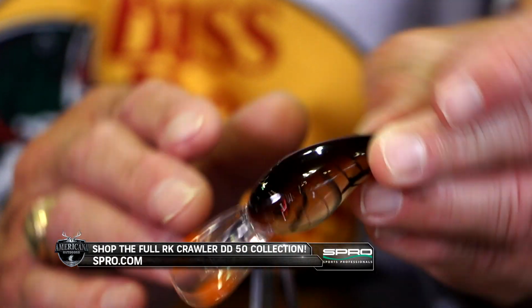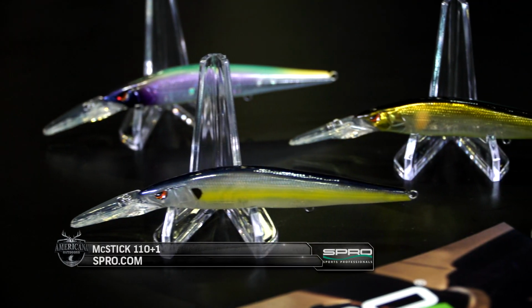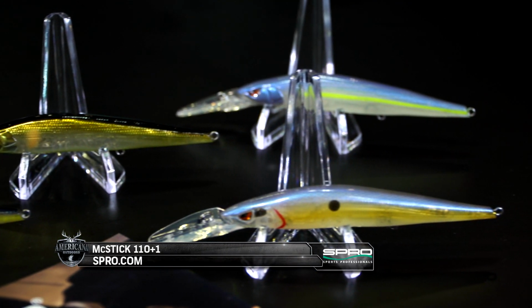It's going to be available in 12 of our best-selling colors, so be sure and check out the new Arcade DD50. Next up, let's take a look at their upgraded jerk baits with the Mcstick 110+1.